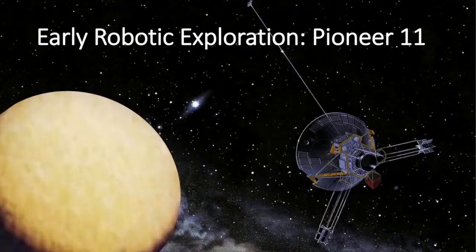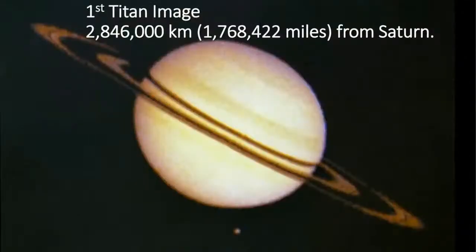So early on, robotic exploration: Pioneer 11 went to the Saturnian system and took some pictures of Titan. This is supposed to be the first robotic spacecraft image of Titan. Of course, this is Saturn here in the middle with its rings and the shadow of the rings on the beautiful cloud tops of Saturn. But on the bottom, if it's still in frame, is a small dot, and that is the figure of Titan. Wow. Pioneer 11. We've come a long way, haven't we, Lou? Oh, we have, as I'll show you in just a second.